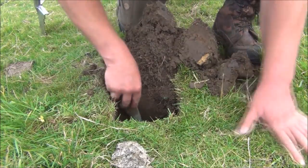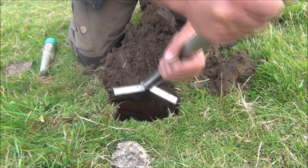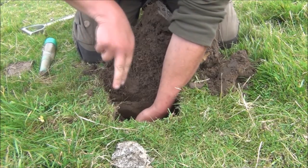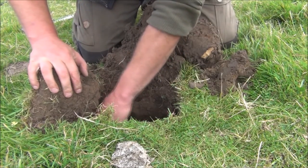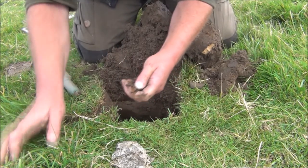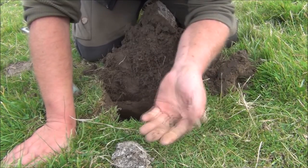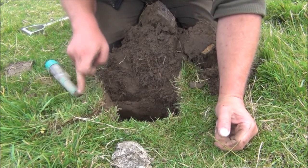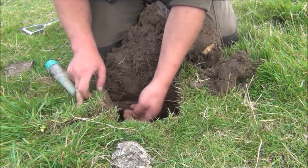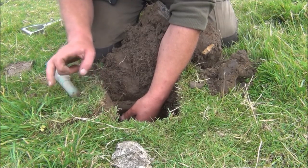That's the culprit. Looks like a rusty lump of iron. Now the sixpence, if you remember, was just in here. That's what was giving that dodgy signal. Iron. That tells me that was the reason why that one didn't give a good signal. That was there, sixpence was here. Still gave a diggable signal, so I'm pleased with that.